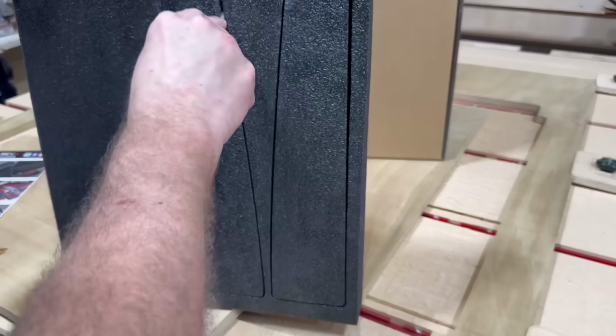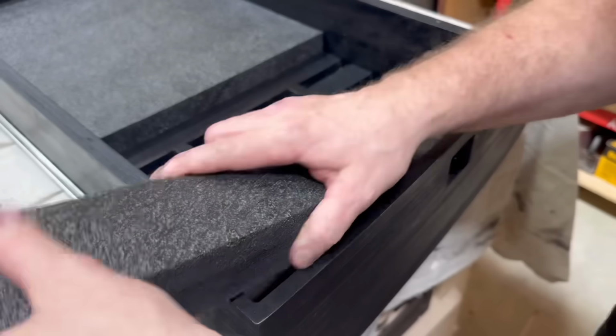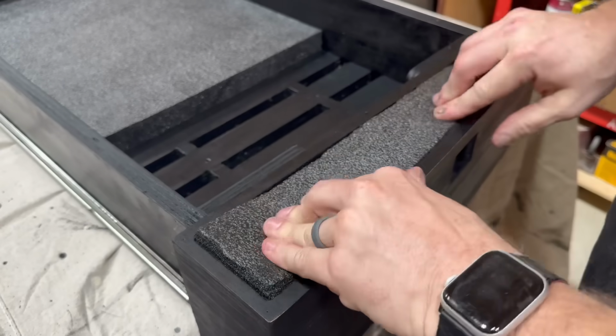Didn't want to melt the rubber down. So I'm just going to use an X-Acto knife or utility knife to trim up where those edges are and then fit those in place as well.